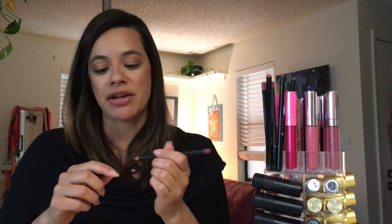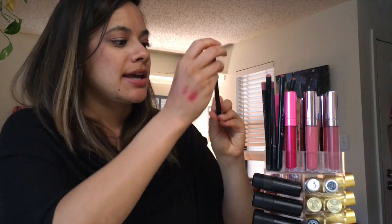And that really matches my skin tone. It's kind of pinky purple. Not my skin tone. What I mean to say is it matches my natural lip tone. And I also used, moving on, I love the Red Apple liners, by the way. I highly recommend them if you use lip liner a lot.